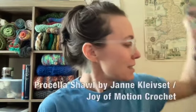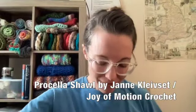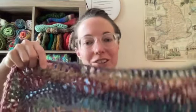Another work in progress that I did finish is my Procella shawl. And this is by Joy of Motion Crochet. And I believe it called for a sport weight yarn, I could be wrong, and it called for a larger hook size, but I used Yarn Bee Chloe, which is a 4-weight yarn. I had 2 balls of this that I got from the latest Hobby Lobby clearance, and I had previously created a project with it and frogged it and spun it up using my friend's yarn ball winder.